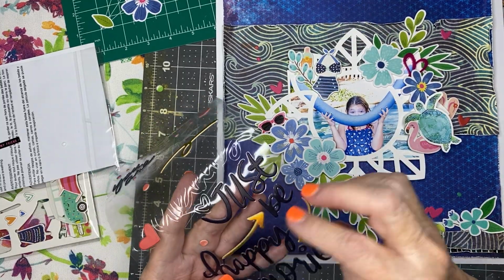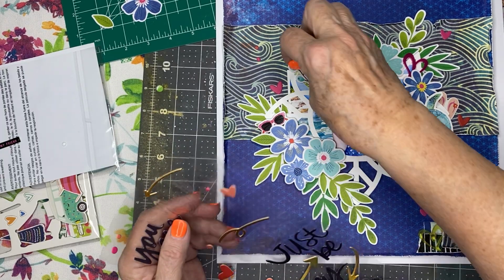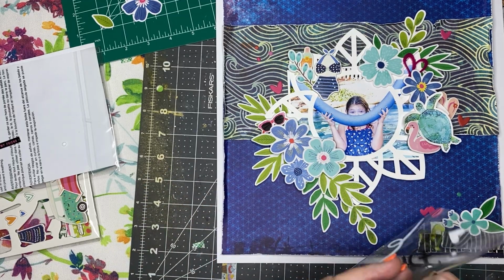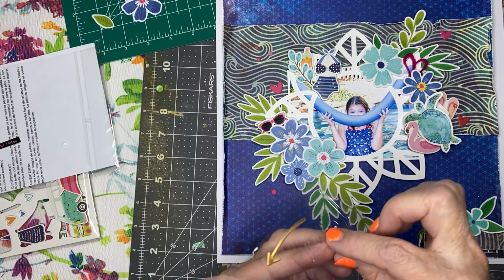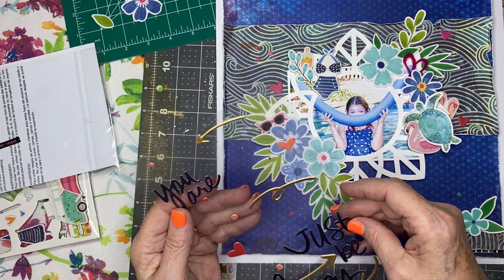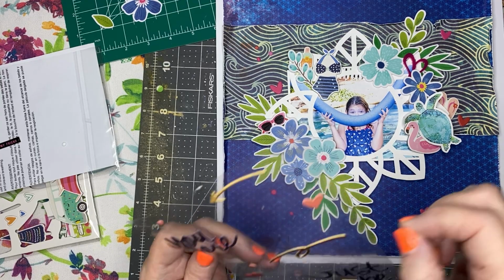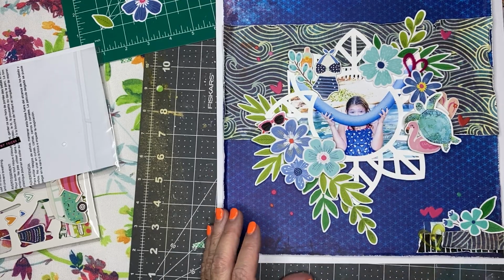It will come back, but for right now, I don't want to use it. I'll throw this pink one in, and let me do one down here, one right there, and let's see what else I have. This one is not exactly one of the colors, but it's gonna work.